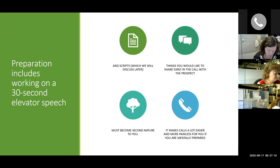And also in preparation, we're going to go into some detail on this. Now I know something about them. What am I going to say when I get on the phone with them? And so what's my 30-second introductory speech going to sound like? And Kathy, this is where you're going to come in to aid in a big way. Not only do we need to know something about them, we need to be able to convey to them very quickly who we are and what we do.